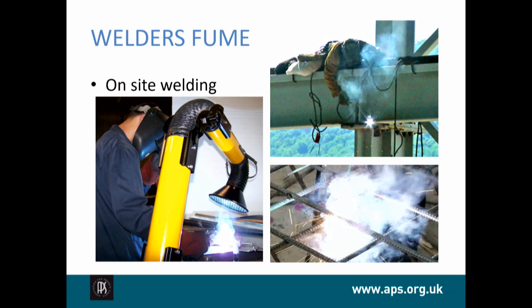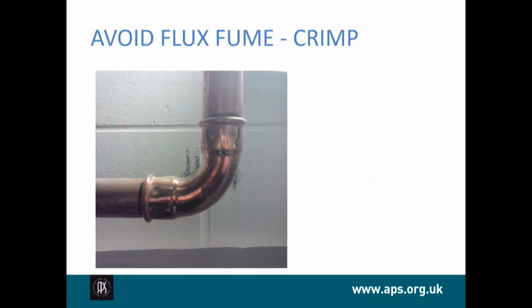But if we've made a design choice for on-site welding, then how do we think the contractor is going to deal with the fume? There are some instances where we have to, but if we can avoid it, then we should do so. And the same with copper pipework. If we specified soldered fittings, the flux for the solder gives off a fume that's harmful to health.